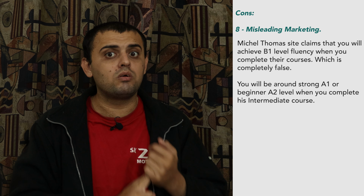near B1 level. In order to go to B1 level, you need tons and tons of vocabulary, and without that you just cannot reach that level. It takes a very long time to reach that B1 level.